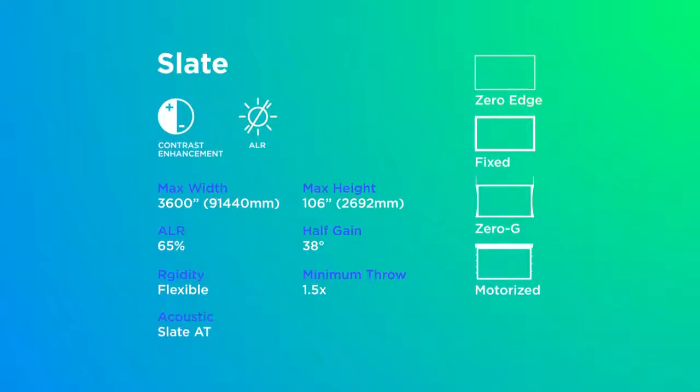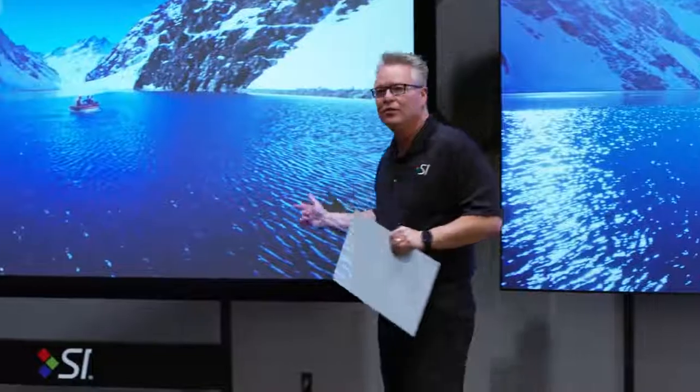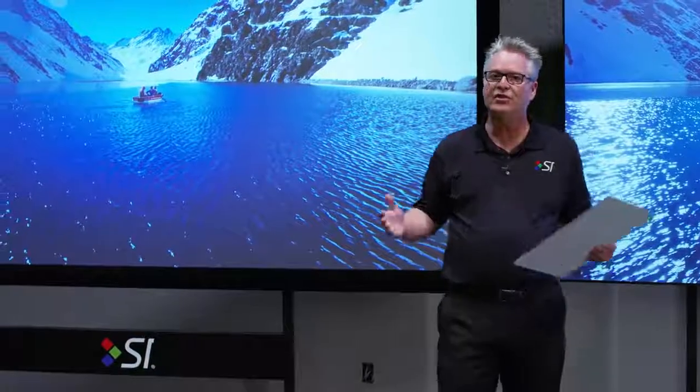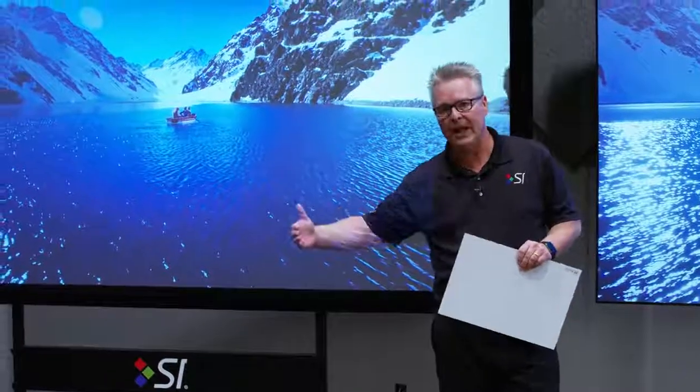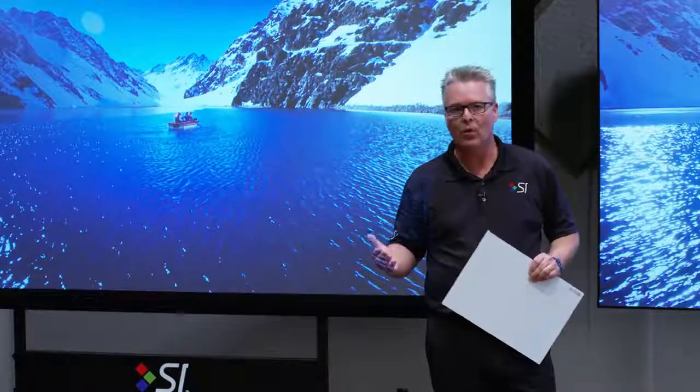Well, I'm happy to announce that after 3 years of development, we now have Slate on the far right. Now, Slate 1.2 gain material. Now we have 2 Slate materials. We have our 1.2 gain and we have our 0.8 gain. Both are exceptional and different in how they work from Black Diamond.